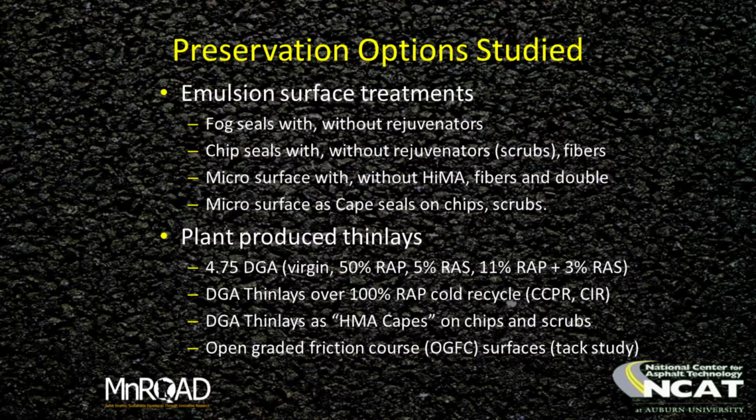And the mixes that we placed down south are very, very similar to the Mississippi mix. And then the northern mixes, we used their local materials to simulate it as best we could. We've got virgin versions of that mix, 50% RAP, 5% shingles, and then through a balanced mix design process, we settled in on 11% fine fractionated RAP and 3% shingles for our high traffic version of those mixes.